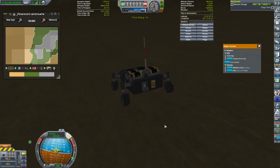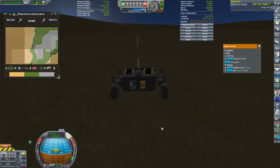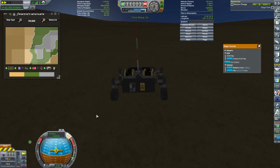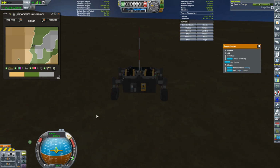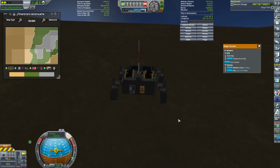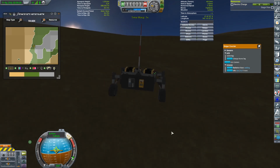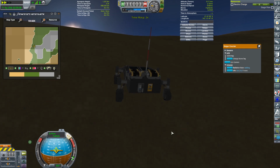Okay, we got a bit of an uphill coming up here. Looking pretty close on the map. Okay. We will come over this crest and catch some more sun rays too, because I can see our electrical power going down. You know, speaking of tutorials, one of the things I get asked to do quite a bit is to do a rover tutorial.